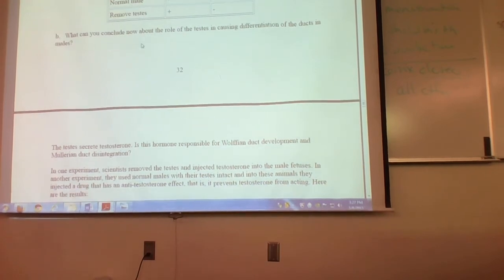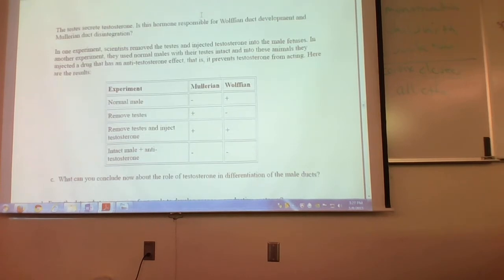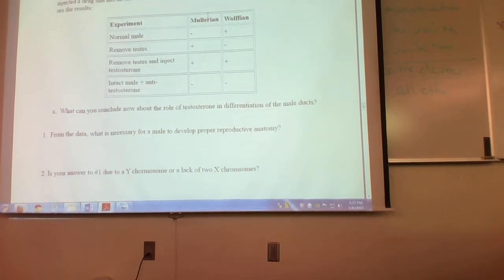Right. So X and Y. So let's conclude. So are testes necessary to become a male? According to this, yes. If you take out your testes, you become a female. So to be a male, you have to have testes tell your body I'm a male. Make sense so far? Logic. Okay, so then we have this next experiment. I'm going to let you look at this data table.